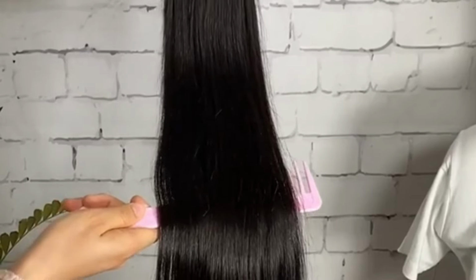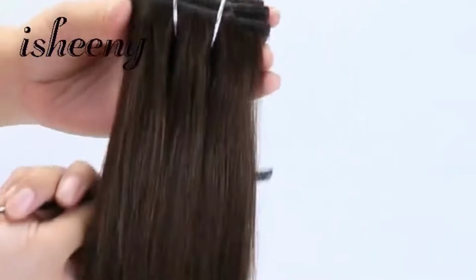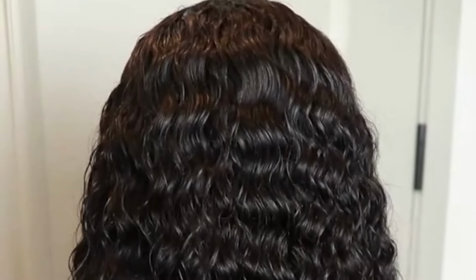Hi guys, human hair extensions are a popular choice for those looking to add length, volume, and versatility to their hair. With a variety of options available, it can be overwhelming to choose the best human hair extensions for your needs. In this article, we will explore the top 5 best human hair extensions that you need to try.